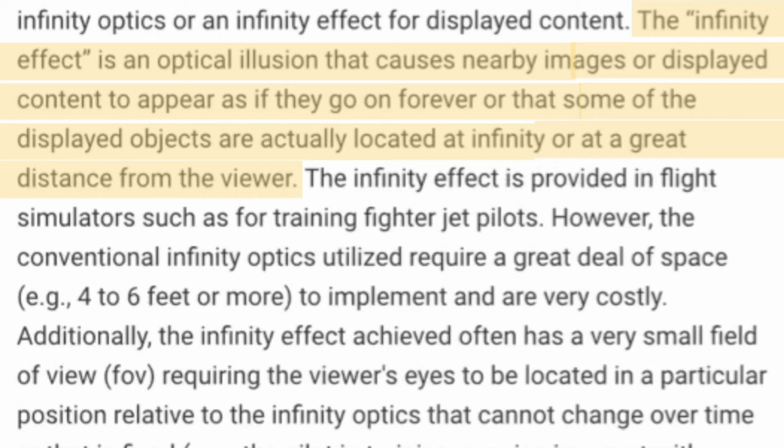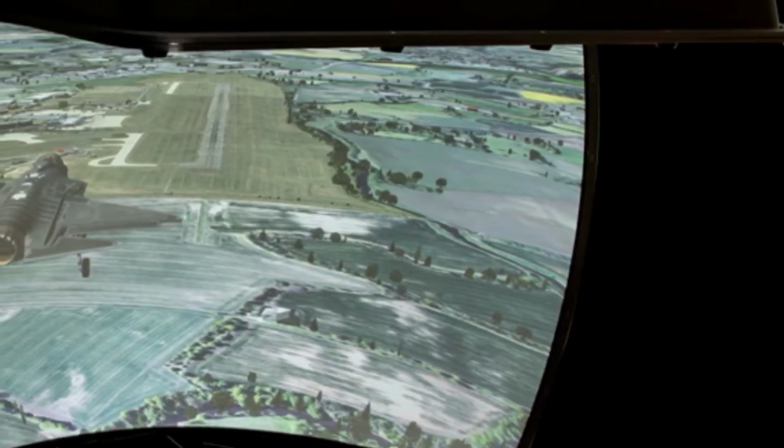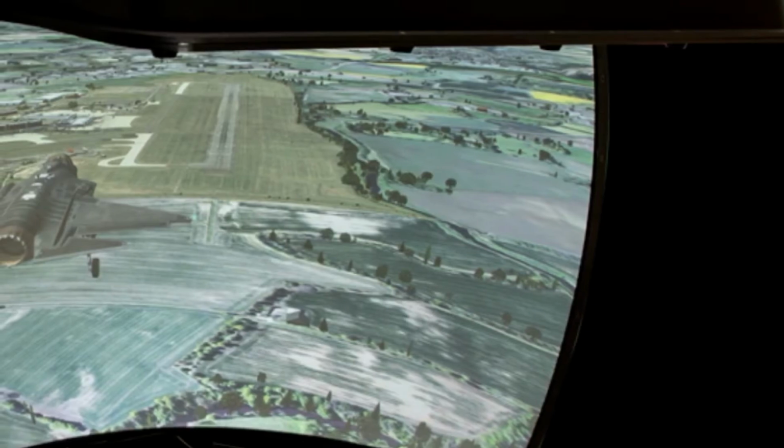The patent describes the infinity effect, an optical illusion that causes nearby images or displayed content to appear as if they go on forever, or that some of the displayed objects are actually located at infinity or at a great distance from the viewer. Interestingly enough, the patent acknowledges similar displays used in flight simulators for training fighter jet pilots, but explains that the conventional infinity optics require a great deal of space, and explains to be effective, the windows need to look as real and deep as space or an ocean feels.